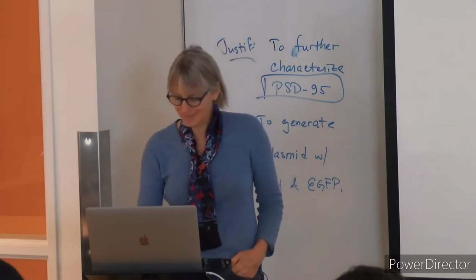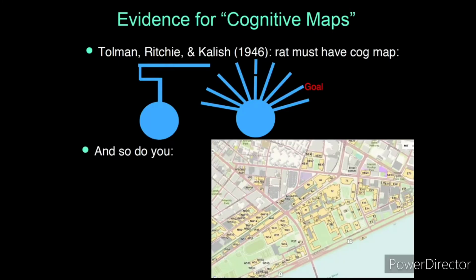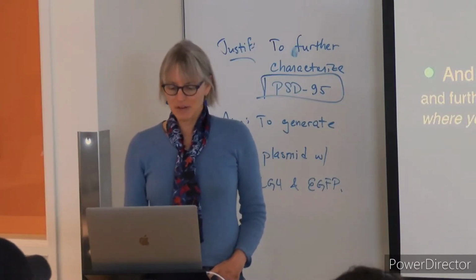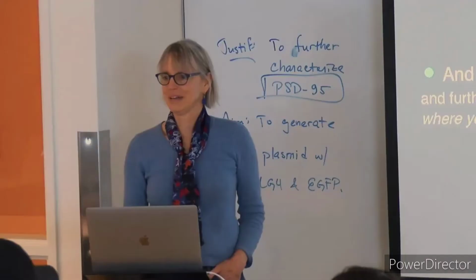Okay, and you guys can do this too, right? When your route is blocked, you come up with a novel route, right? And you do that by having some knowledge of your environment, something tantamount to that in your head, some version of that. And further, you know where you are in that map. Like right now, you know where you are, okay?